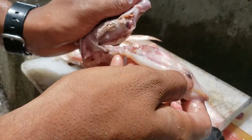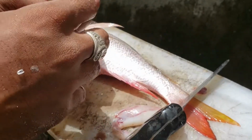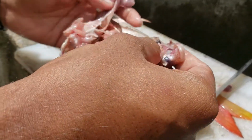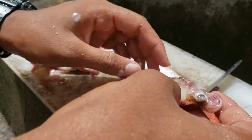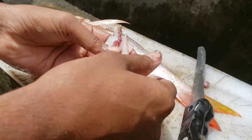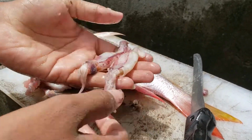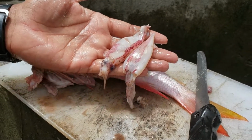What the frick is that? A squid! A squid! Two squid. Damn murder. We see two little ones like this. Show the camera properly. Open up the hand. Damn, that's not a greedy bud.